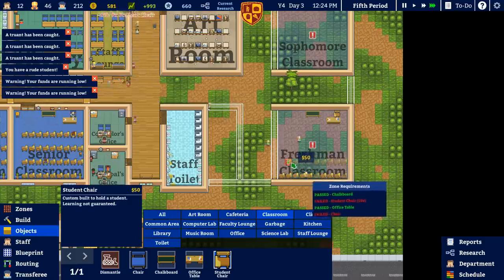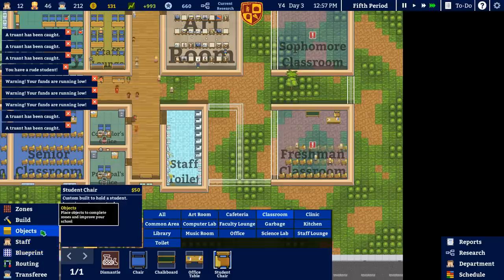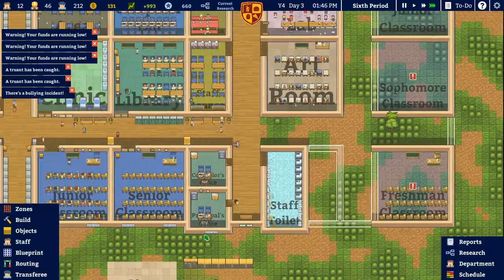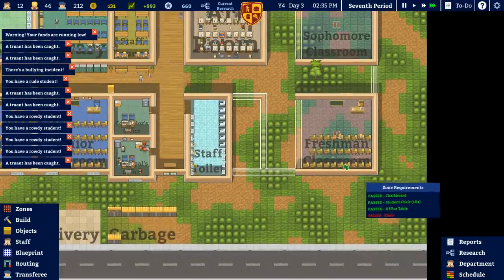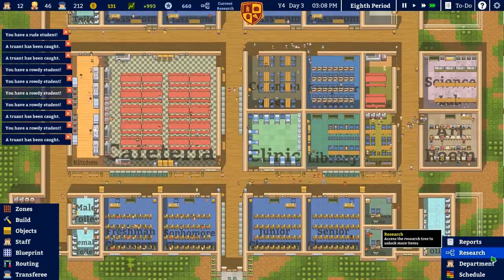So that is 450 to go there. 450 to go there. Then we need another 450 to finalize that up. And that's pretty much everything that you want in that classroom. Like basic stuff. Without the plants or the bins or the fans or anything else on the walls. Just the basic stuff.